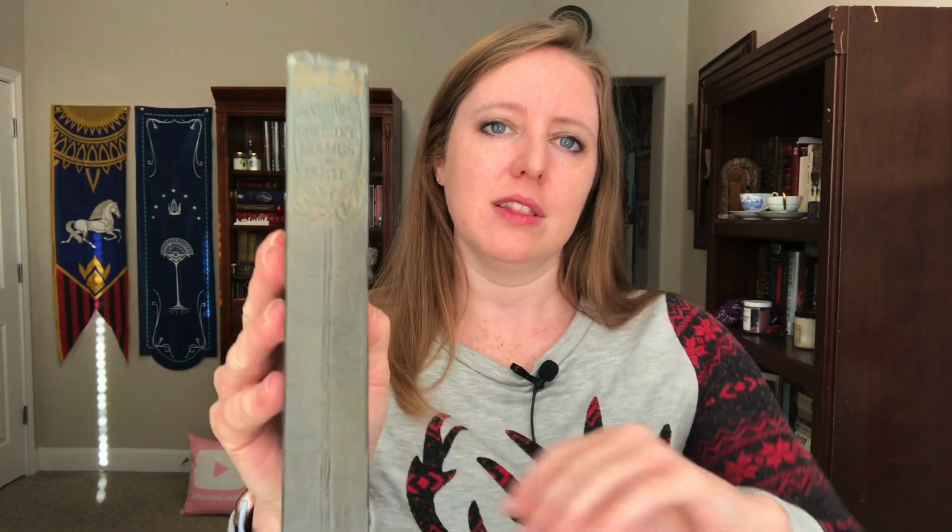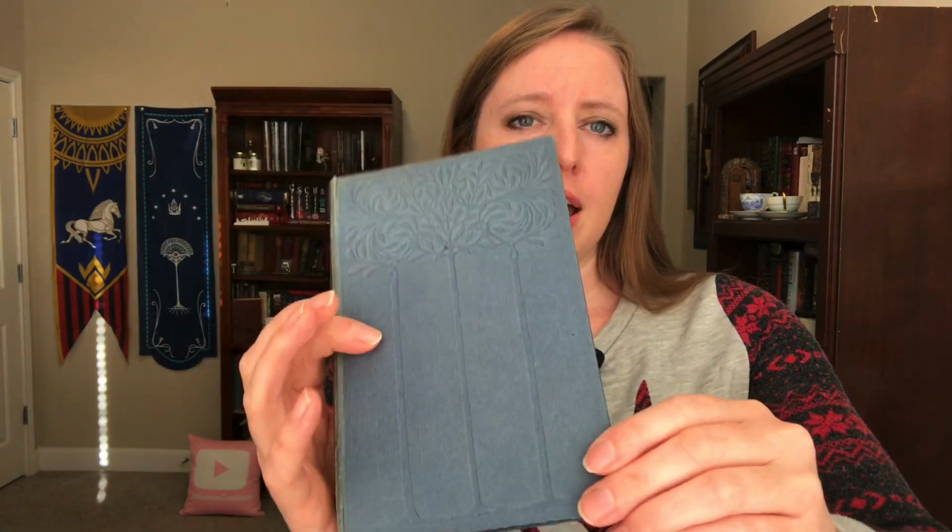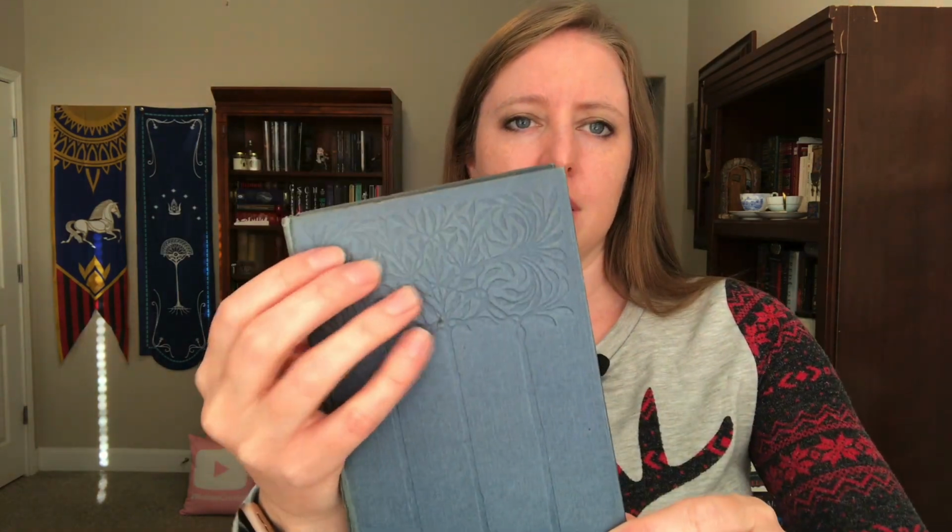All right, next up in the old book collection, there is The Adventures of Sherlock Holmes, which is my favorite of the Sherlock Holmes short story collections. I've read them all, and Adventures is rightly the most famous. Not only does it have a lovely spine with some gilding, but it is a little bit more golden inside. But the front has this lovely engraved tree.